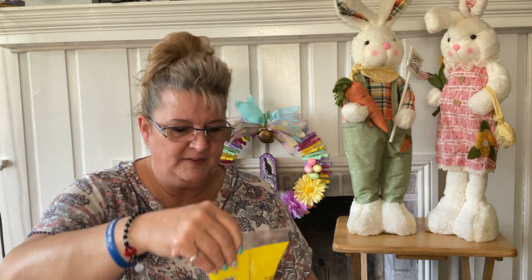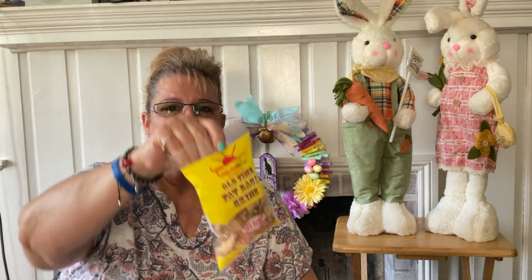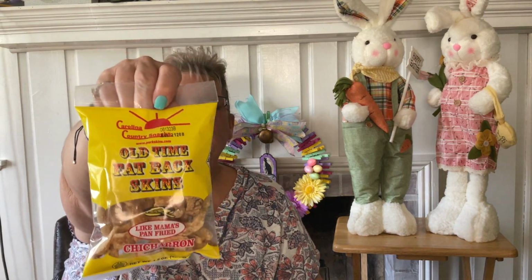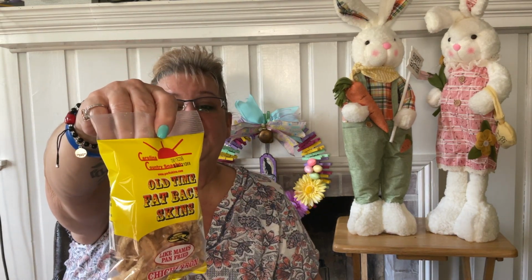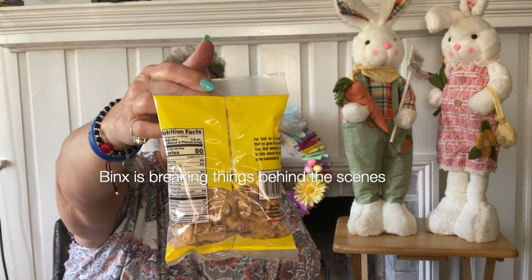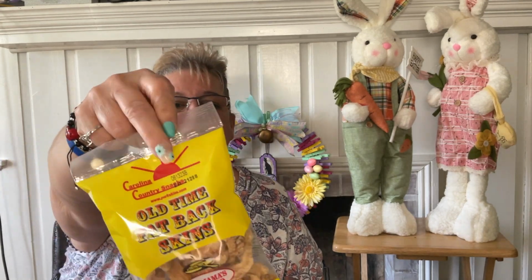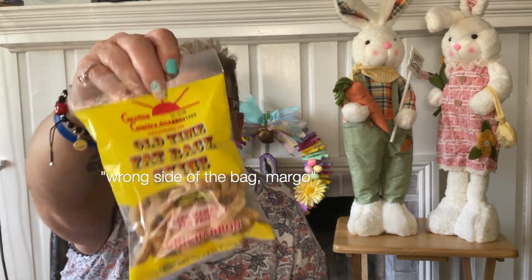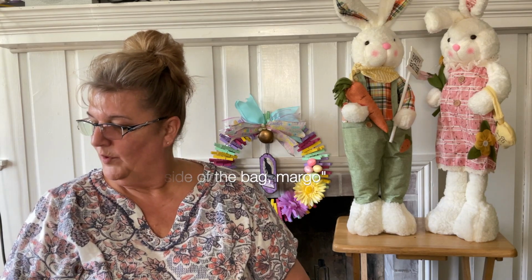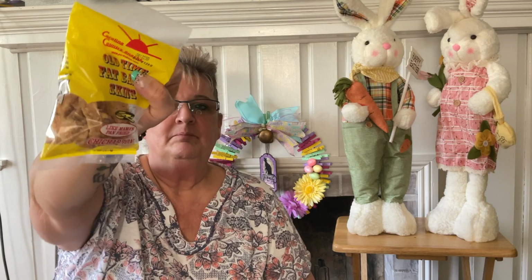And then I picked up some of these old-time fatback skins, the chicharrones. And these have no carbs in them. Here's the nutritional facts. These are good until June 13, 23. Here's the nutritional fact on that. And these are 1.5 ounce. I did pick up two of them.